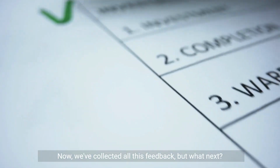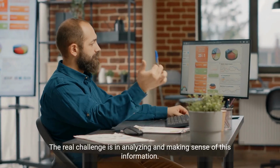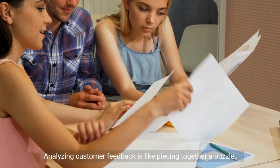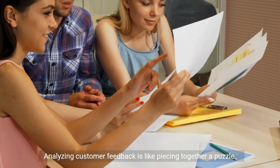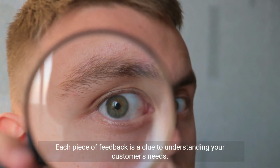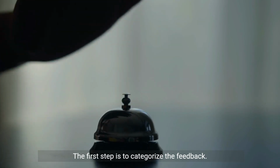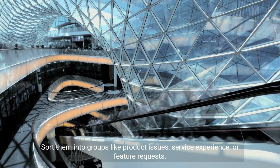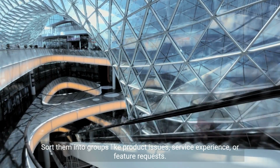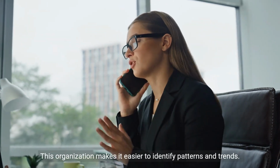Now, we've collected all this feedback, but what next? The real challenge is in analyzing and making sense of this information. Analyzing customer feedback is like piecing together a puzzle. Each piece of feedback is a clue to understanding your customer's needs. The first step is to categorize the feedback. Sort them into groups like product issues, service experience, or feature requests. This organization makes it easier to identify patterns and trends.